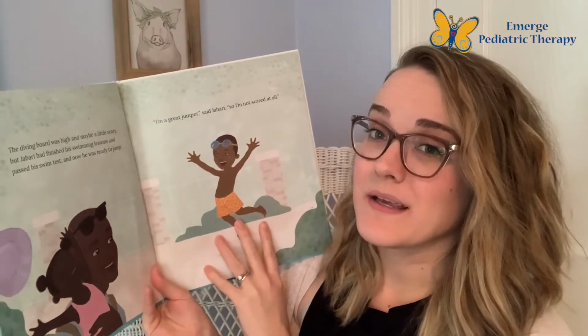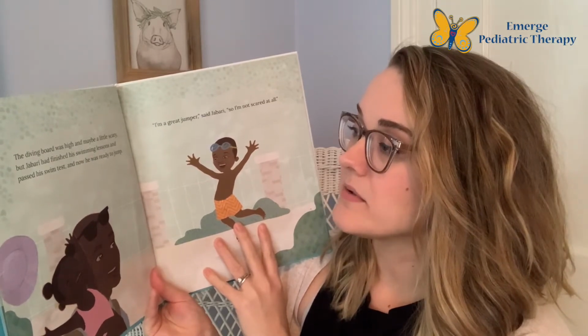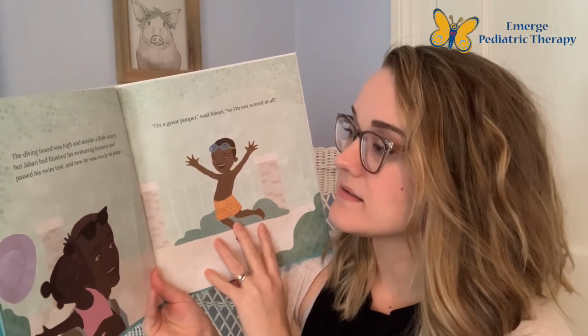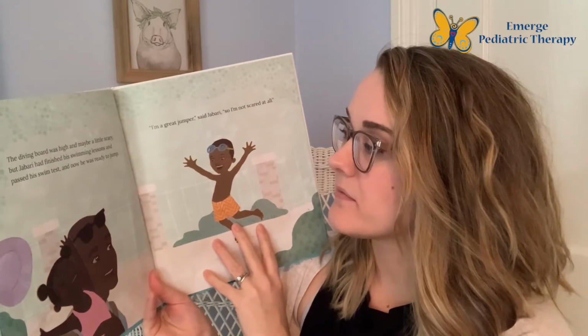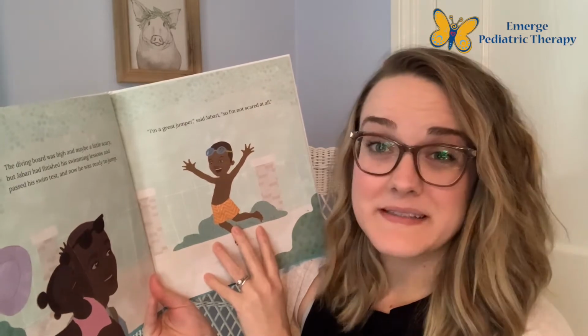So here goes my kid again. "The diving board was high and maybe a little scary, but Jabari had finished his swimming lessons and passed his swim test, and now he was ready to jump."